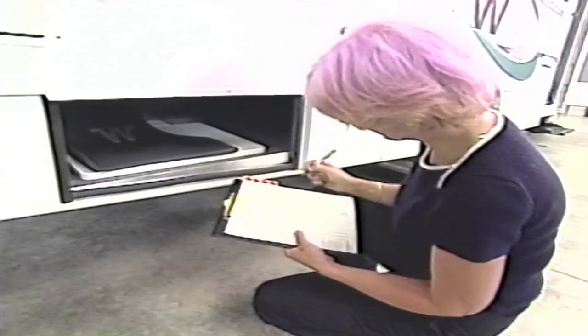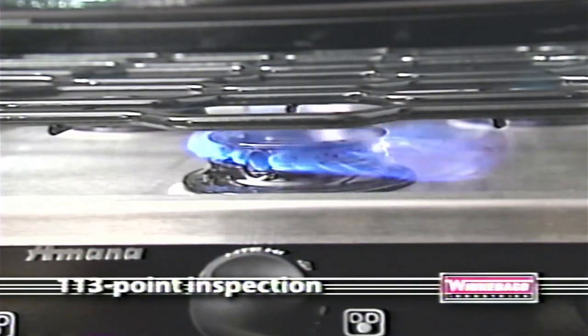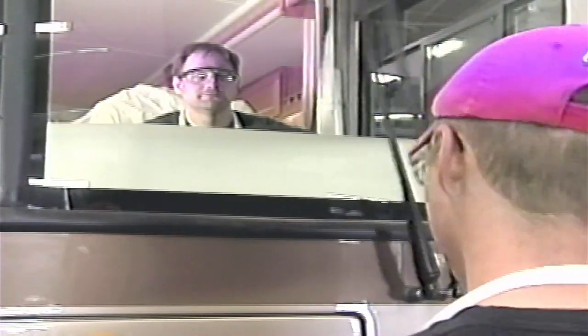No motorhome is officially a Winnebago Industries motorhome until it passes a meticulous 113-point inspection in the ship-out department. Everything has to be perfect. That means by the time it gets to you, it's truly road ready. And we can just take it and go.